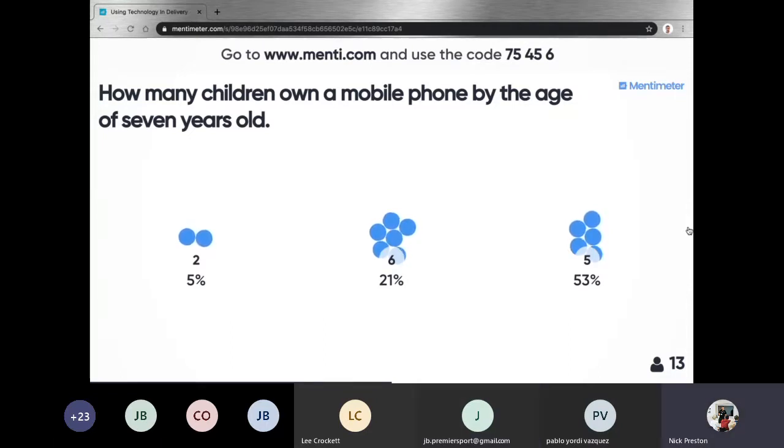So how many children own a mobile phone by the age of 7 years old? Is it 5%, 21% or 53%? If you're not sure, stick it in. Okay. I would like to say that 5 people are right out of the 13 that joined in. So we've got 53%. So that's 53% of UK children own a mobile phone at the age of 7 years old. We need to know our customers.